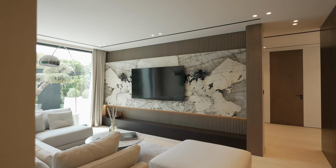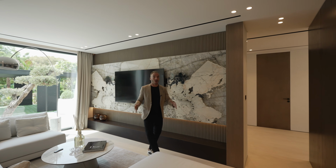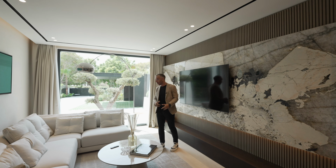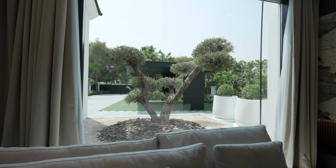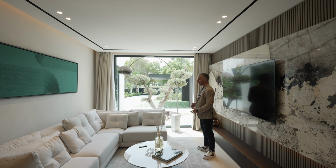Now it's super cozy in here. At the back we have that fully book-matched marble TV back wall as we did in the living area. Now this is a huge TV. What I love about this room is how that bonsai ficus tree at the front of the property that we saw is in full display with that huge window.